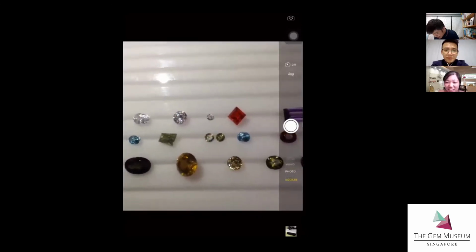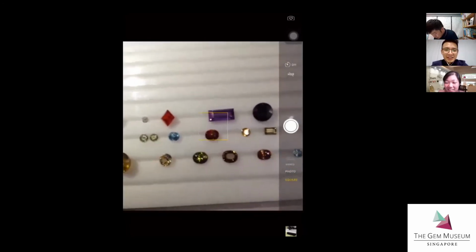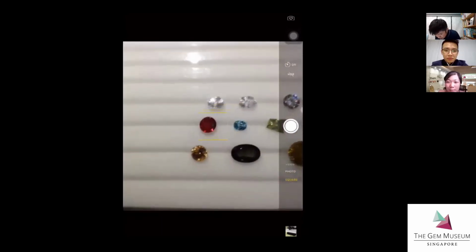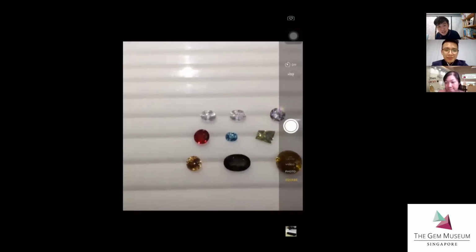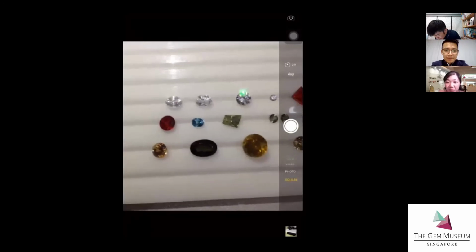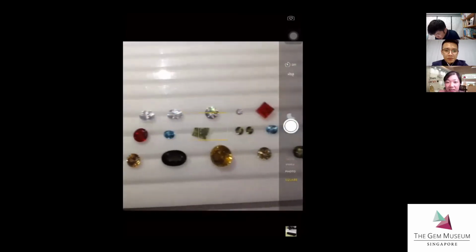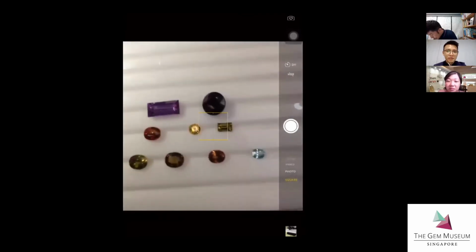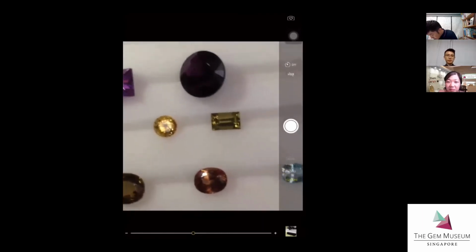And then the purple one is a cubic zirconia, and the black one is also a cubic zirconia. This orange one is also cubic zirconia. But you see this really red one? This is a natural zircon. So zircon comes in many colors, like red, blue, green, brownish, and white, and so on. And you can cut it in many different shapes. I see this baguette cut, this is a natural zircon.